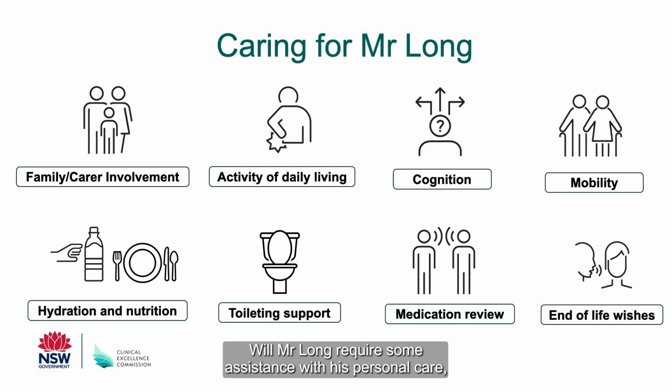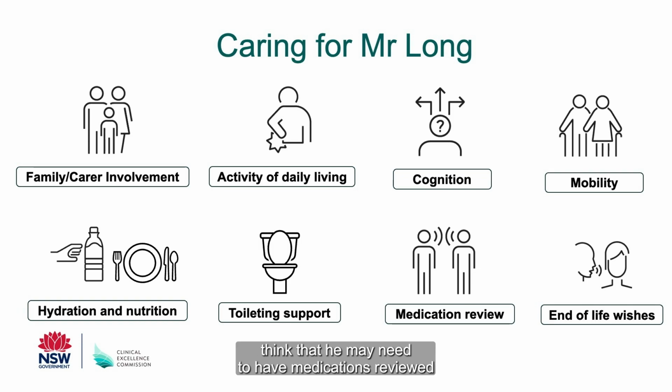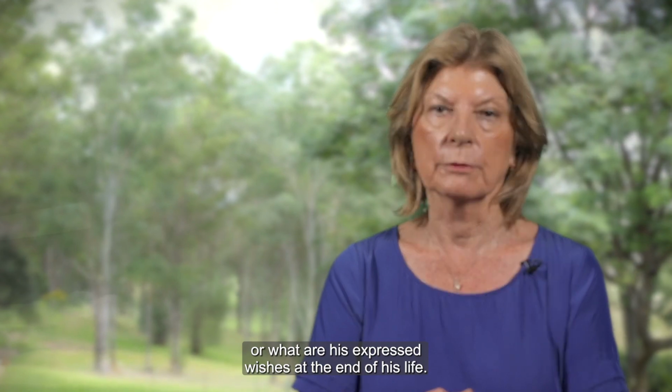Will Mr. Long require some assistance with his personal care and especially with support to meet his toileting needs? At what stage do you think that he may need to have medications reviewed? And at some point in this admission, it may be relevant to inquire as to whether Mr. Long has an advanced care plan in place or what are his expressed wishes at the end of his life.